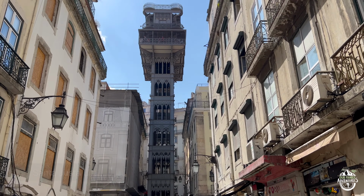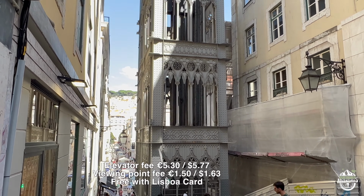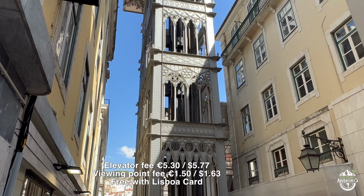We saw the Santa Justa lift from below only and opted to skip going up. However, I will leave the prices here on the screen for you.